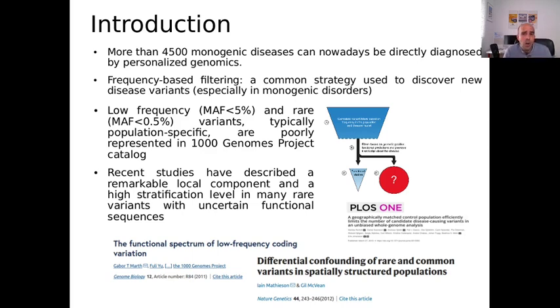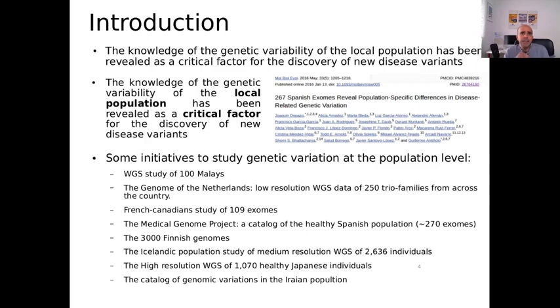However, it is known that low frequency and rare variants, typically population-specific, are poorly represented in such a catalog. Actually, recent studies have described a remarkable local component and a high stratification level in many rare variants with uncertain functional consequences. As a consequence, the risk of many diseases differs in distinct human populations according to their genomic backgrounds. In fact, the knowledge of the genetic variability of the local population has been revealed as a critical factor for the discovery of new disease variants.